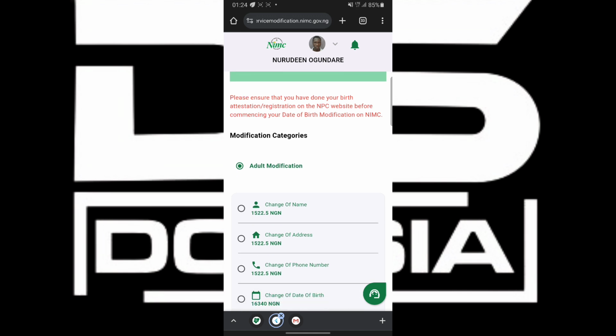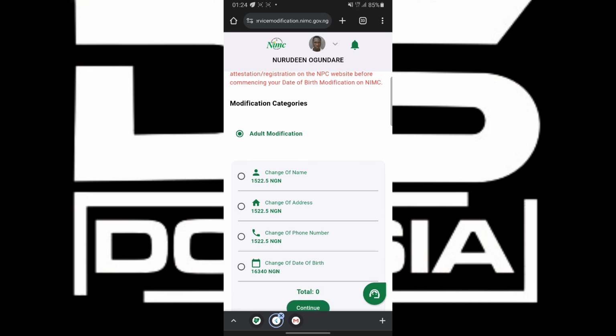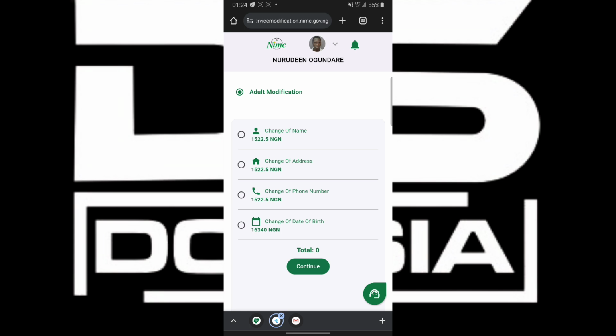Now modification. Ensure that you have done your birth attestation registration on NPC before commencing your date of birth modification on NIMC. So adult modification: I can see changing of name is 1,525 naira 0.5 kobo. Changing of address, same thing. Changing of phone number, same thing. Changing of date of birth is actually 16,340 naira.